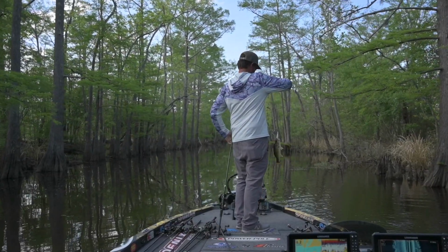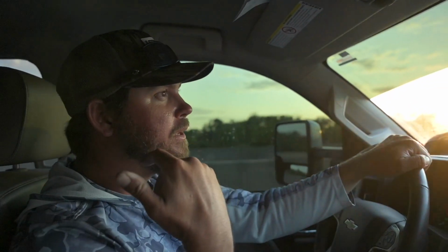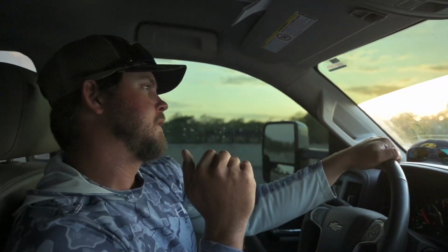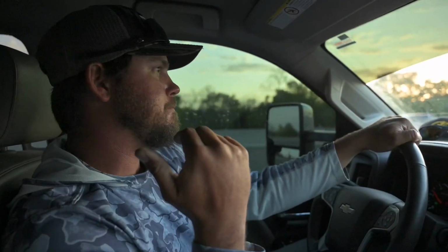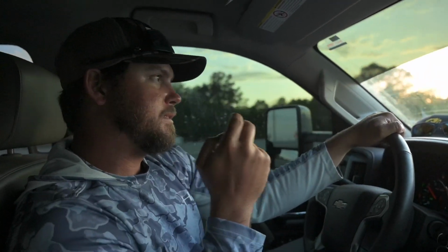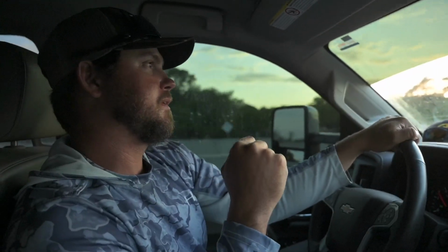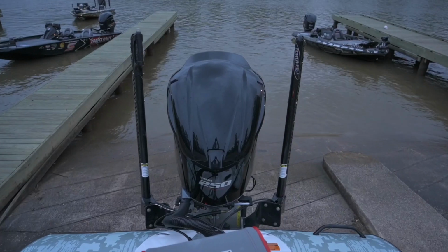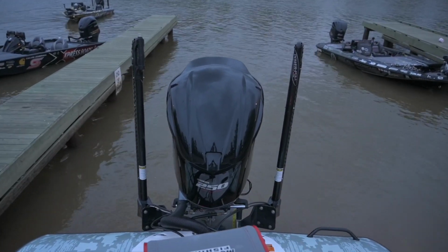Wrapping up day 2, fished the Neches today, the lower end, I guess, from the saltwater barrier down. Got a lot of bites, got a lot of keeper bites, just never touched a 2-pounder. So that's good from the standpoint of I've got some options to catch a limit, but we've got to find ways to catch 2-pounders. That's going to be key this week, is just getting that little bit bigger bite, and we'll be all right. Day 3 of practice, and we're way up the Neches River.